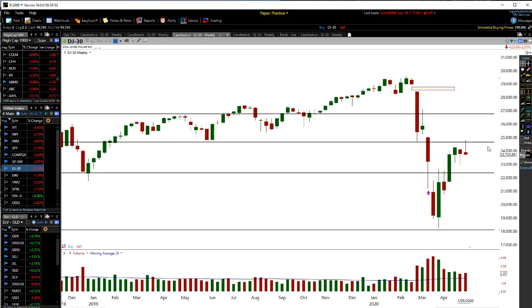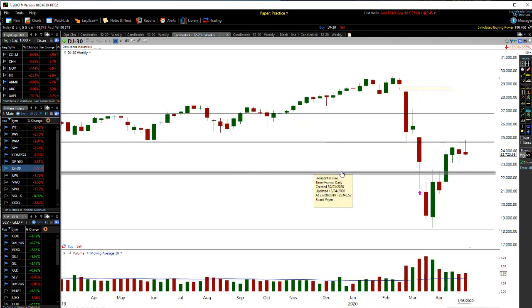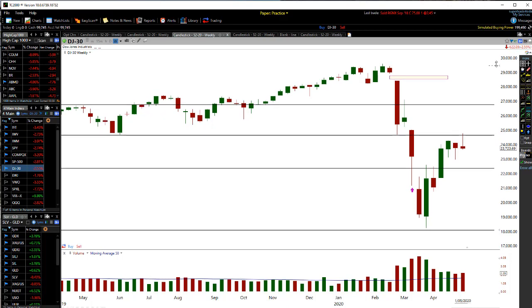Because it's finding a bit of resistance through here and we're rejecting it down, you can see how it's rejecting off there. And you can see all this level back here around that sort of $22,000 level, there's actually also a support level as well. Now, what I'm looking at here right now is that it's more like a do or die situation.